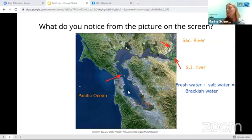And the last one has to do with humans. Down here in the South Bay, where the majority of us live right around the edges of this bay, every time we turn on a faucet or flush a toilet or take a shower, do the dishes, or do our laundry, all of that water eventually goes through our sewer system out to the wastewater treatment plant.